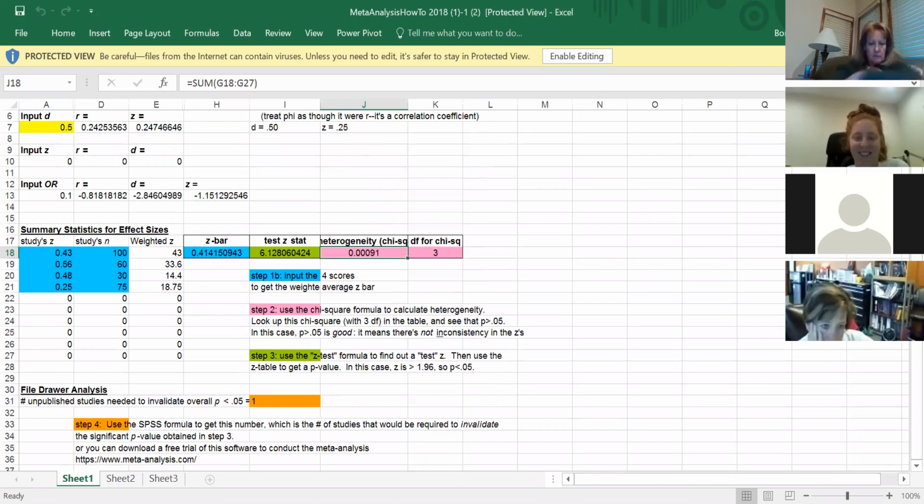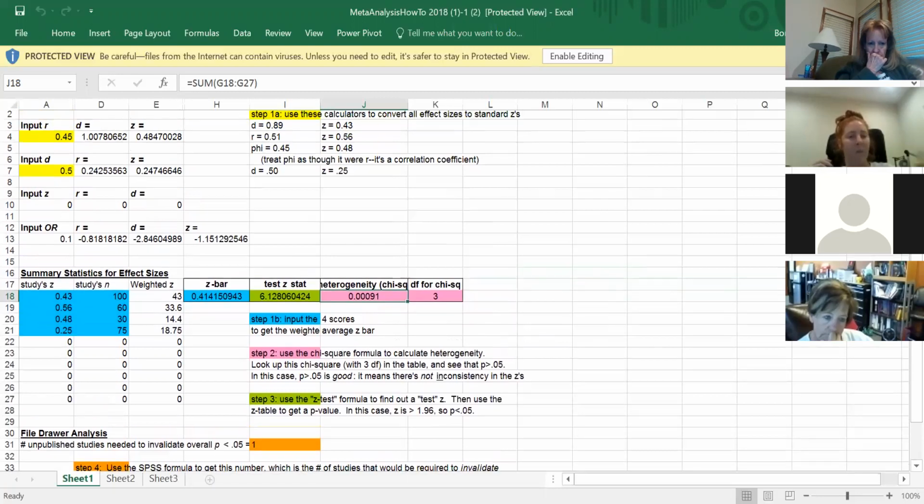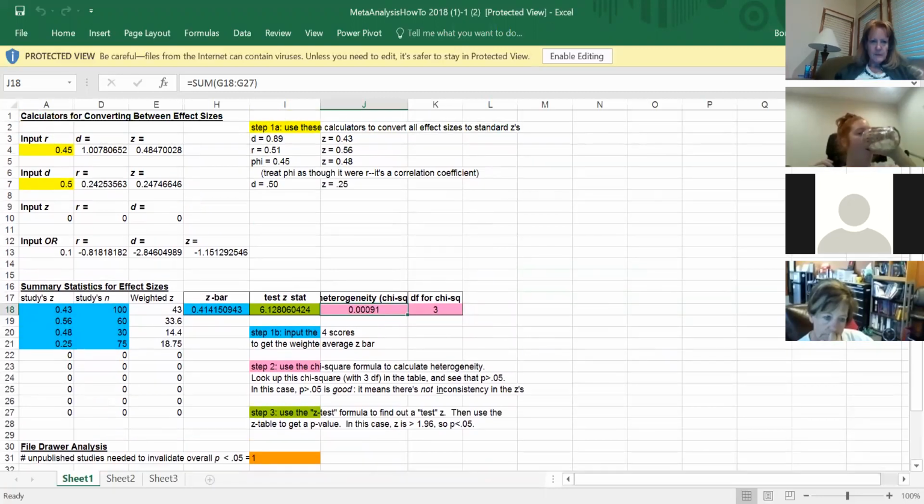There, perfect. When we look at this, step one is inputting our scores, and I understand how, for example, if we had 1.5 of D, we would put the 1.5 of D in the input, and that would give us a Z-score. We'd then copy the Z-score down to the blue section. Do you understand step 1A with plugging in either the R, the D, or the Z from the question? You get that? Yeah. And then you get the Z-scores.